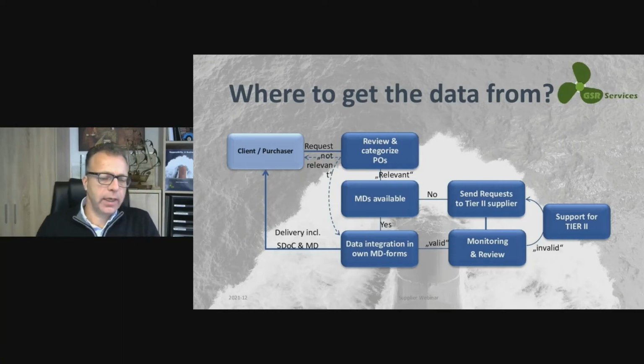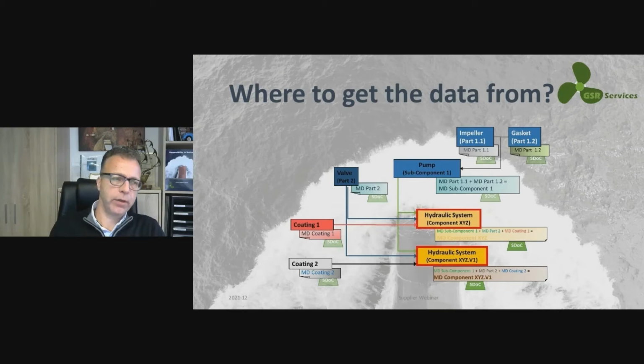This is in case of a supplier, if you're trading the different products. In case of a manufacturer, you have to go along on hand of the parts list, and this is described here. You have various suppliers for different parts: coating, valve, a pump, an impeller, whatsoever. And in case these different parts are relevant, and I come to relevancy a little bit later on, this applies to the products ordered by ships or shipyards, but it also applies to the different parts of a product.